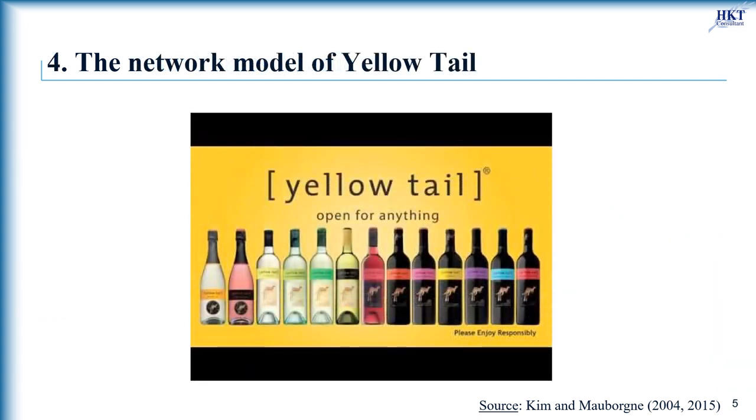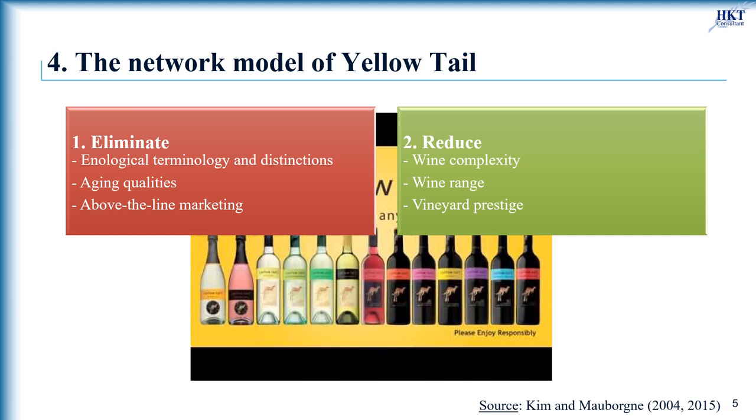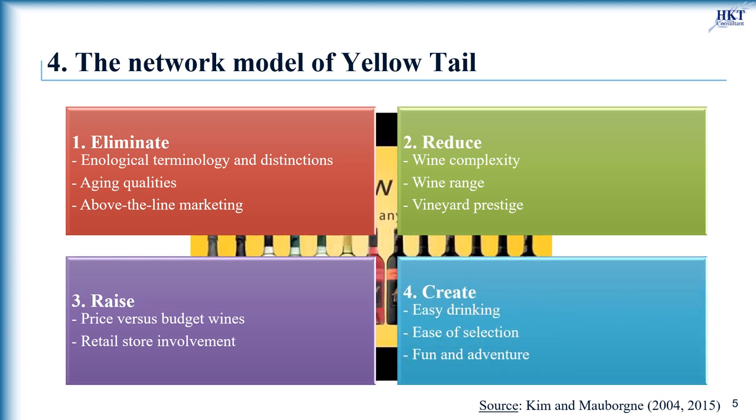After completing the questions in the four actions framework, strategic managers at Casella proceed to fill in the network model with answers. Firstly, the company needs to eliminate enological terminology and distinctions, aging qualities, and above-the-line marketing. Secondly, the company needs to reduce wine complexity, wine range, and vineyard prestige. Thirdly, the company needs to raise price versus budget wines and retail store involvement. Fourthly, the company needs to create easy drinking, ease of selection, and fun and adventure to customers.